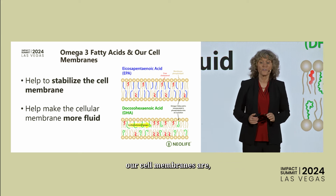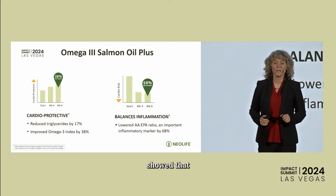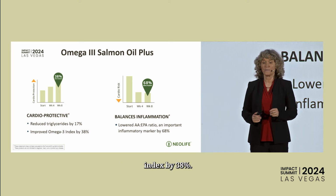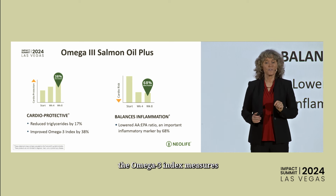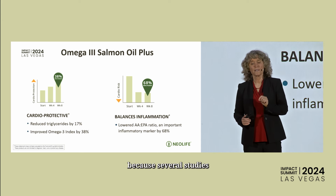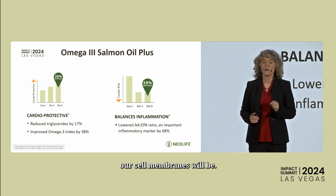The healthier our cell membranes are, the healthier we are. A clinical trial on NeoLife's omega-3 salmon oil plus showed that it reduced triglycerides by 17% and improved the omega-3 index by 38%. But here's the thing. The omega-3 index measures the level of EPA and DHA in red blood cell membranes. This is important because several studies have shown that the higher the omega-3 index is, the healthier and more fluid our cell membranes will be.